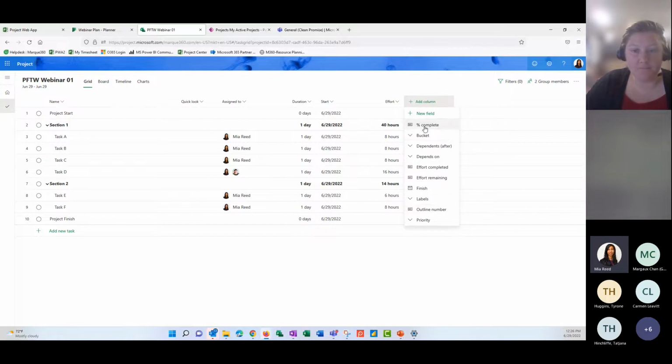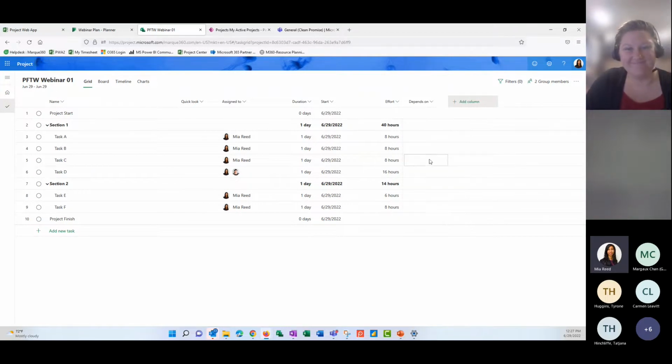Even for things that aren't necessarily listed here, you can go ahead and add a new field to take care of that. But if we look at this, we can add buckets, very similar to what we saw in Planner earlier, where we had those different Planner buckets. You may be used to dependents, so we can definitely add dependents, whether it's a predecessor or successor. I want to show a more fun way to do it than adding it here, so I'll leave this column here, and we'll update them later on.